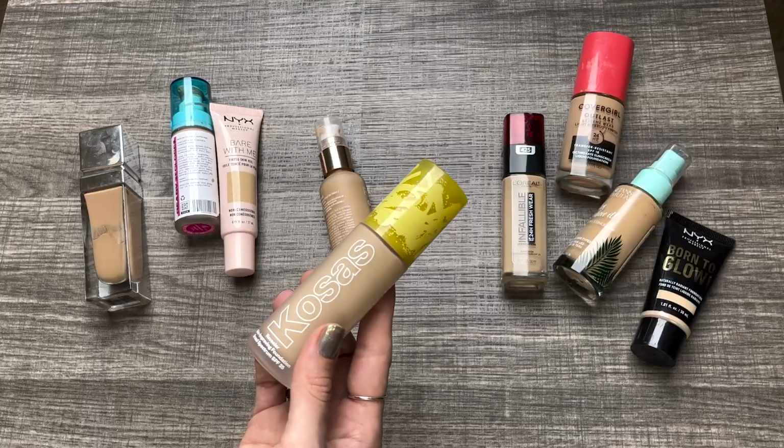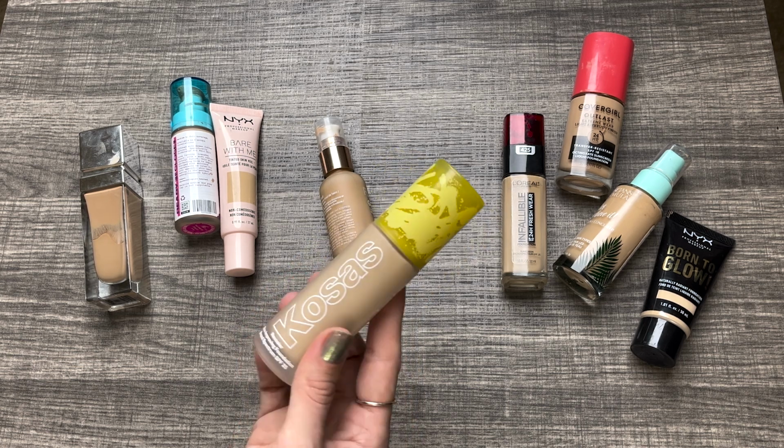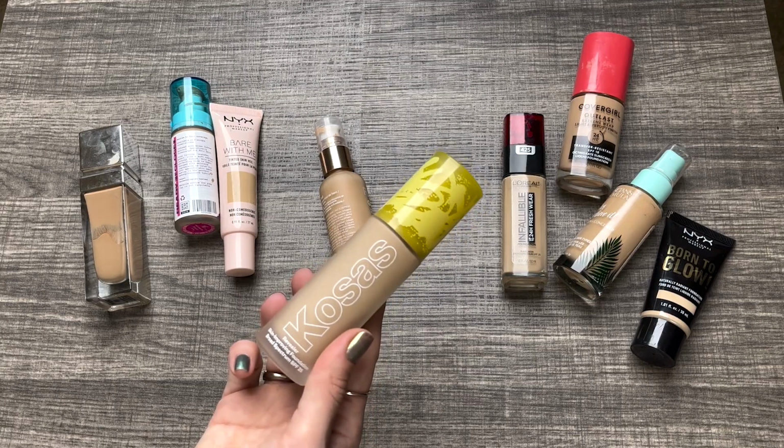It really does. I can't really wear this for a full day wear. It will start to break up on me, but if I want to wear it for a short amount of time and look just very healthy and glowy and youthful, I really like this one a lot. The smell is kind of jarring. It's kind of chemically, but I don't smell it once it's on my skin and it dries down. So I'm gonna keep this one. I really like it, other than the smell.